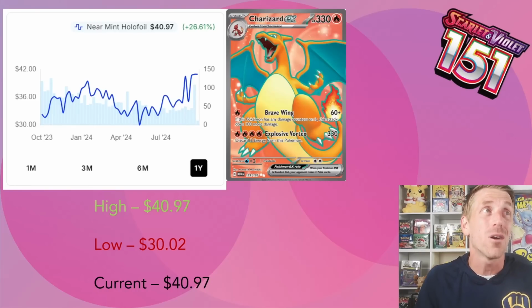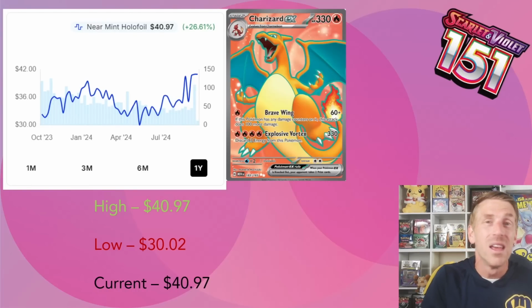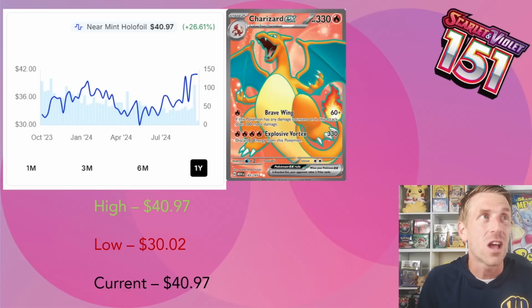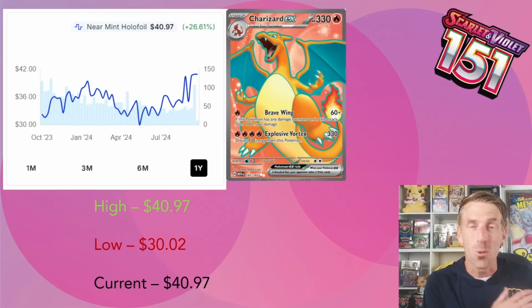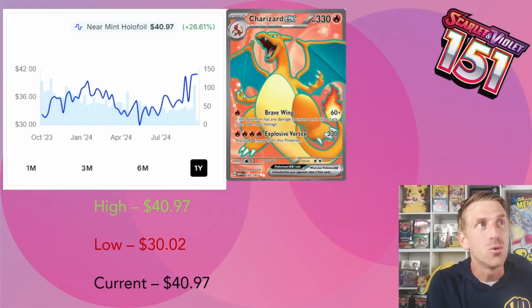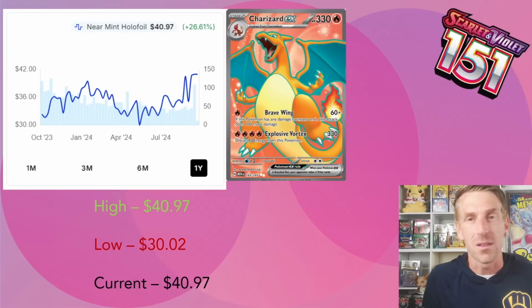Charizard EX, the full art, has also grown a lot. This one is probably the one that kind of screams manipulation the most. You can see over the past week, all of a sudden it started selling over 100 copies on a weekly basis, where it's only selling about 40 to 50 in the couple of months prior to really October, like July, August, June, selling about 40, maybe 50 on a weekly basis, and then all of a sudden selling 100.